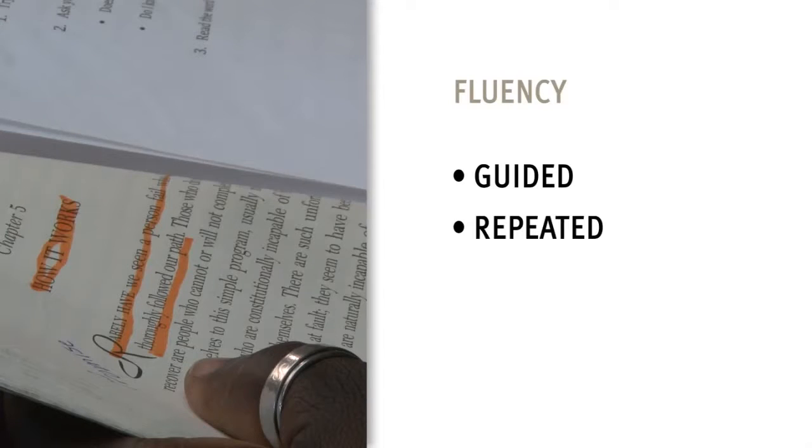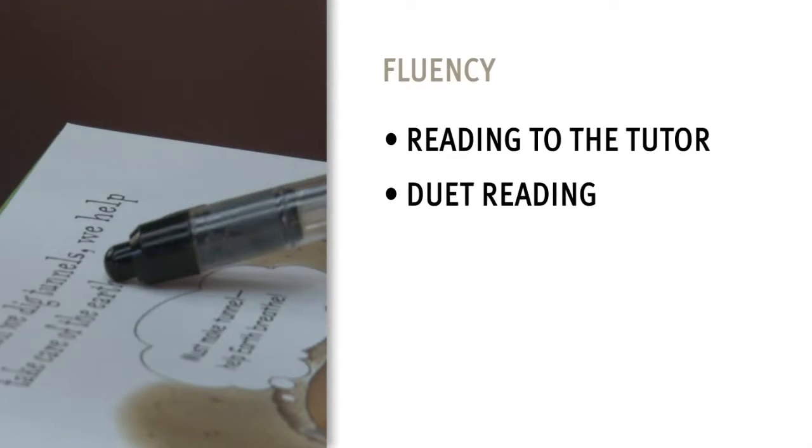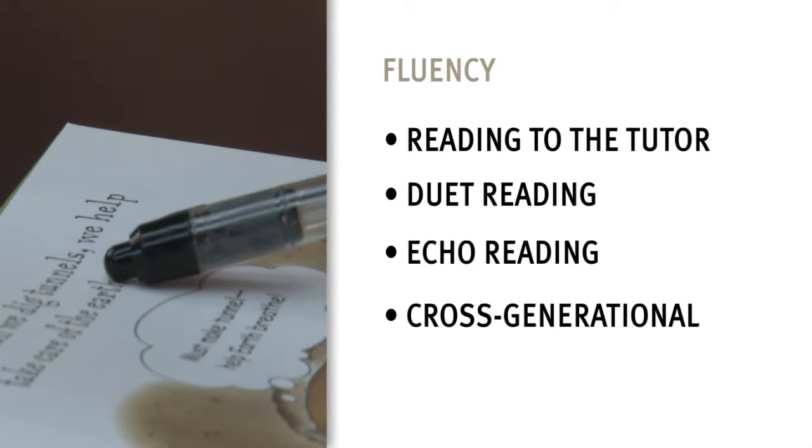Guided, repeated, oral reading helps improve fluency. You'll see a learner and a tutor practice this strategy in 5 different ways: reading to the tutor, duet reading, echo reading, cross-generational reading, recorded reading.